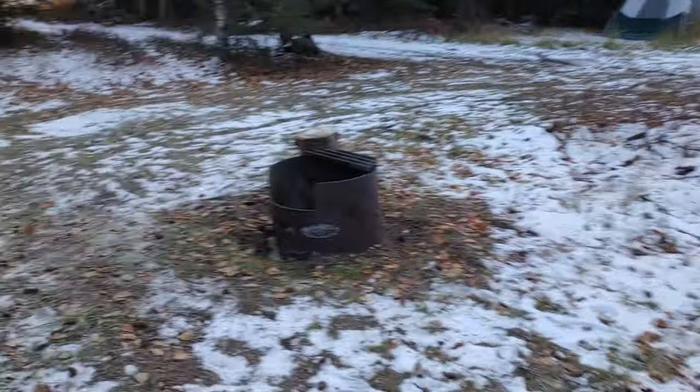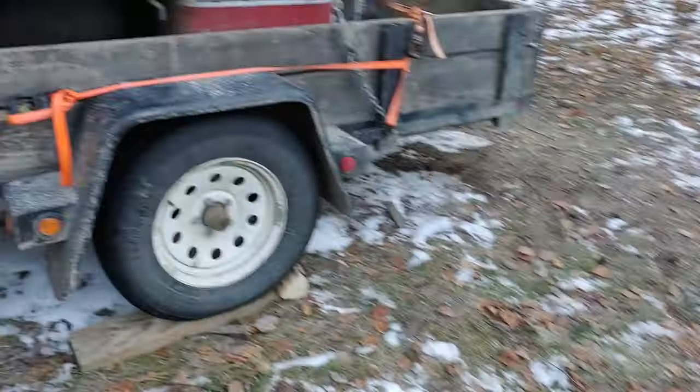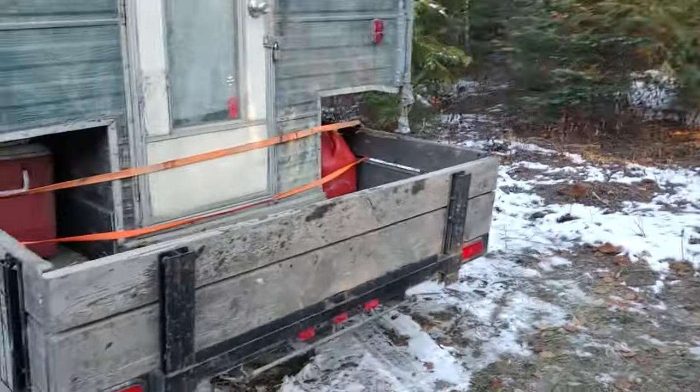There you go, people. All packed up, ready to get out of here. Just gonna do one last quick walk around the campsite. Remember, out in the bush, pick your shit up, man. If you carry it in or you see someone else's garbage, burn it. Take it with you. Don't leave it in the bush. Double check that you don't leave crap. Fire pit's nicer than when I found it. A couple blocks of wood are gonna go back to my buddy's camp.